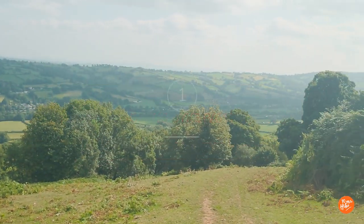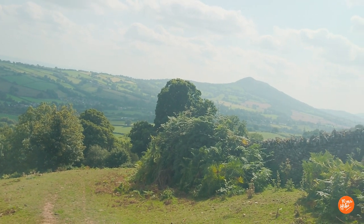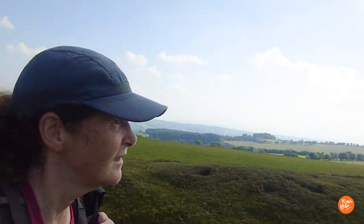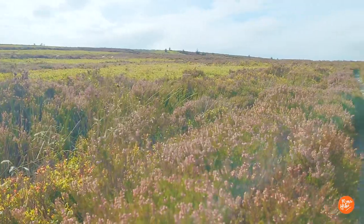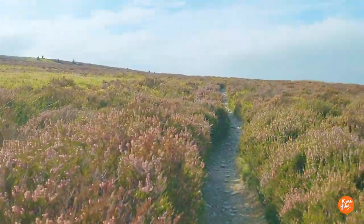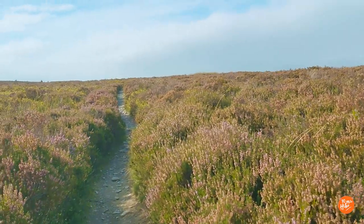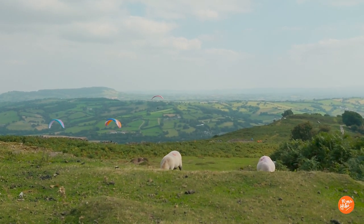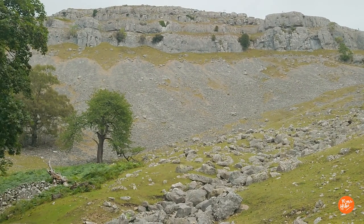Offa's Dyke Path is a 177-mile trail that runs along the England-Wales border, often following an 8th-century dyke built by King Offa of Mercia. As well as loads of fascinating history, the trail passes through some beautiful landscapes, including the Brecon Beacons National Park and the Clwydian range of hills to the north.